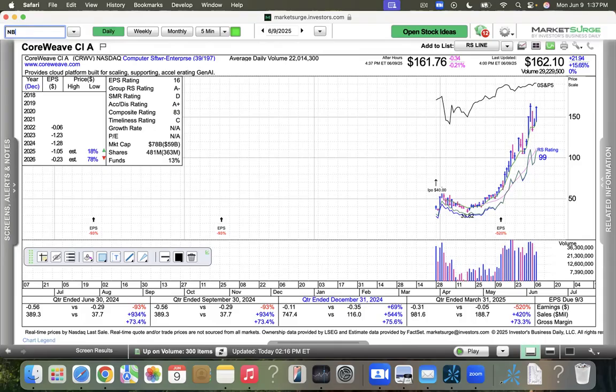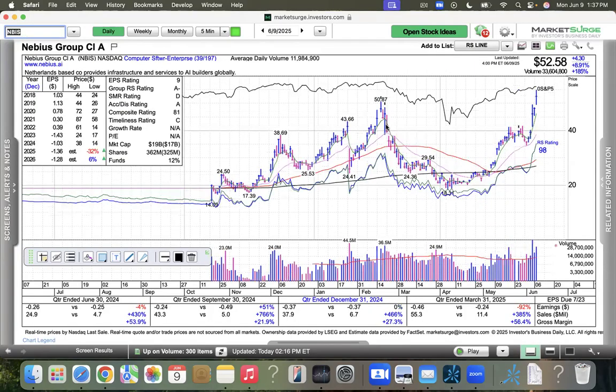And the other one was NBIS. These guys had news today, partnering with NVIDIA, opening data centers in England. And yeah, just a nice move here, bounce off that cup with handle. I believe I had this on the ready list last week as it pulled back. Nice pop. Now it's getting extended though. There's your cup with handle and the move higher. Anyway, all right, that's it for all that.